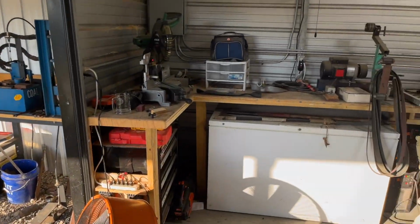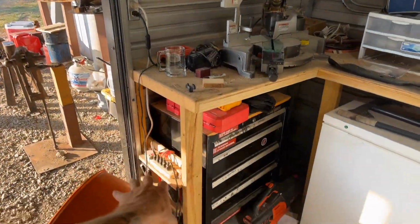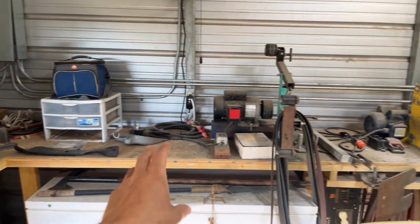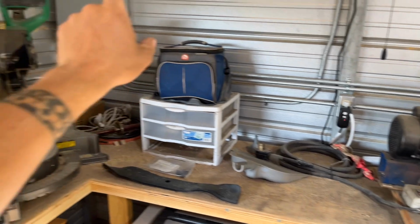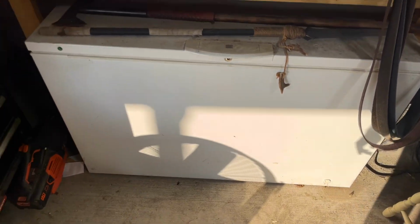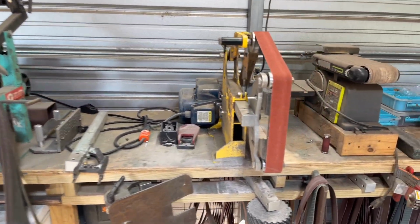Moving to the other side, we've got a toolbox, fits nicely under here. All of our plugs over here for chargers. And then drawers, big grinder. Still haven't hooked the big grinder up yet. I've got all the stuff to hook it up. I just haven't yet. I need to. We got a big old freezer because I'm hungry all the time. We have the yellow grinder that you always see in the videos hooked up.